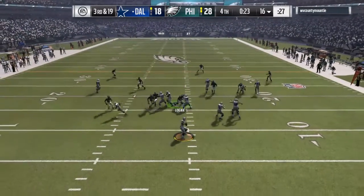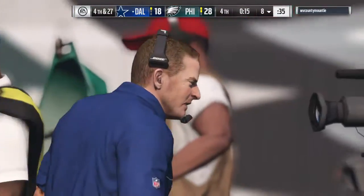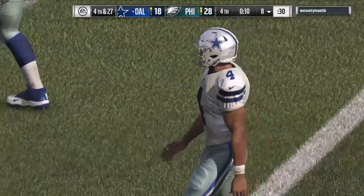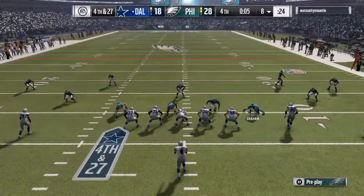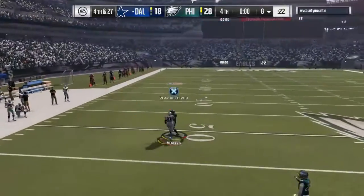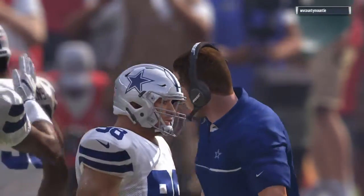And it looks like we've got a dime set here defensively. And he's taken down. Back at his own 7. A well-designed corner blitz that gets him for a loss of 8 yards. And they're indeed going to go for it here on 4th down. So trailing here in the last quarter. Let's see how this plays out. Here we go. One final shot. They'll look to throw. Now a desperation throw deep downfield. And that will be incomplete, as time has run out on this football game.